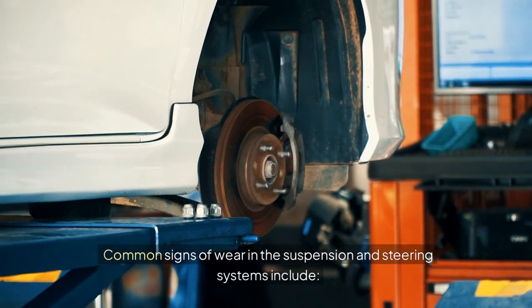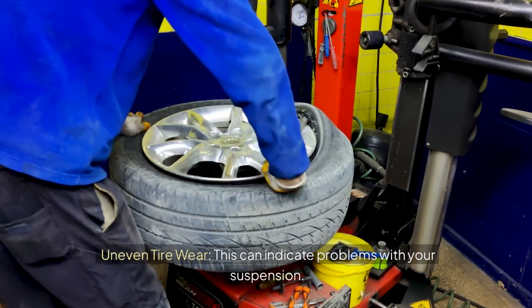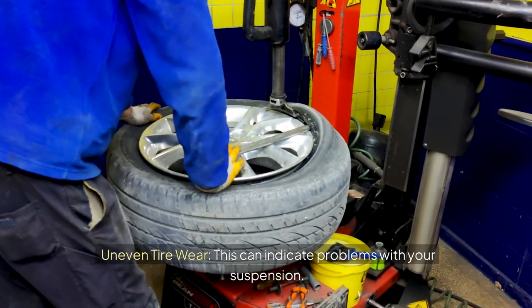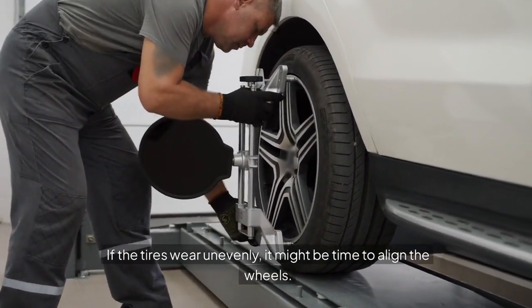Common signs of wear in the suspension and steering systems include uneven tire wear. This can indicate problems with your suspension. If the tires wear unevenly, it might be time to align the wheels.